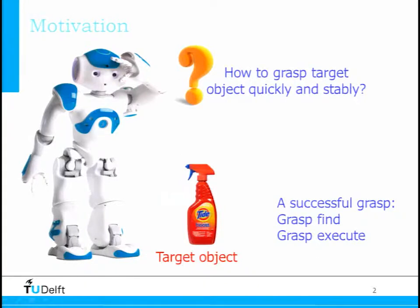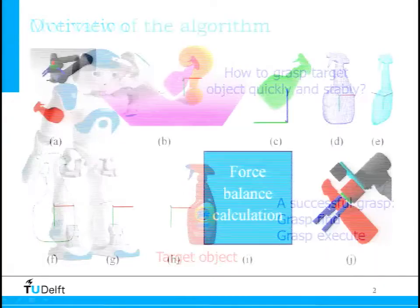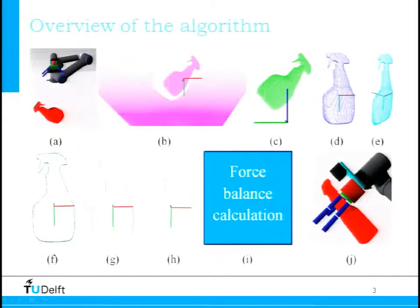A successful grasp can be divided into grasp finding and grasp execution. Here is the overview of the algorithm. I means the grasp finding, J is the grasp execution. Among them, force balance calculation is the key step, and it can be further divided into two sections. One is the force balance on the XOY plane, and the other is the force balance on the XOZ plane.